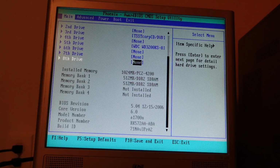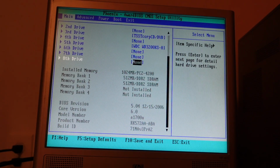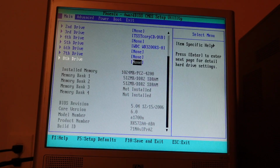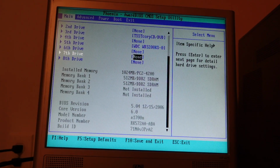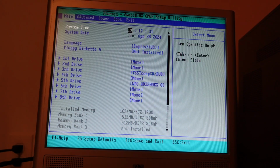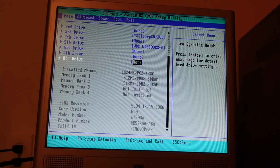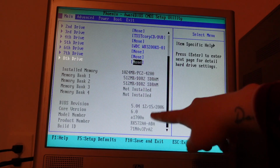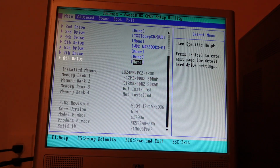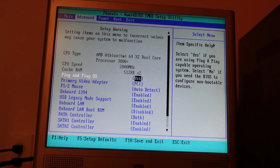Alrighty, it's a new day, or I guess better suited to say a new evening, and we are starting back up in the BIOS. I'm just kind of playing around here, honestly, checking everything out. The system date and time is wrong, but I'm not really bothered by that. We have our memory. We also have last BIOS revision. It looks like it was December 15th, 2006. So I'm assuming that is when this computer was manufactured. Who knows? We know me at this point, just saying words.